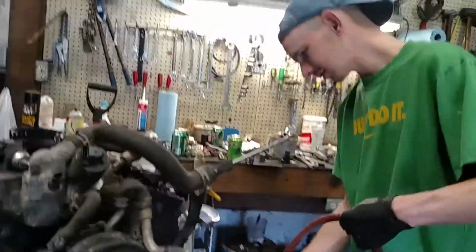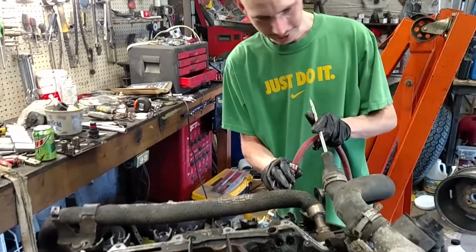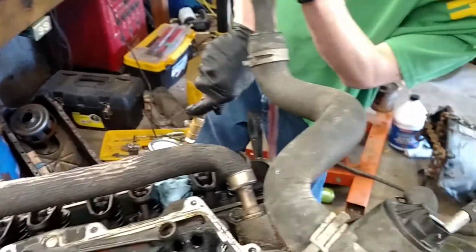So we had to actually change the intake manifold gasket when we took it out, put it all back together, and pressure test it. The pressure testing was to see if there were any more leaks aside from just the intake gasket that we already knew was bad.